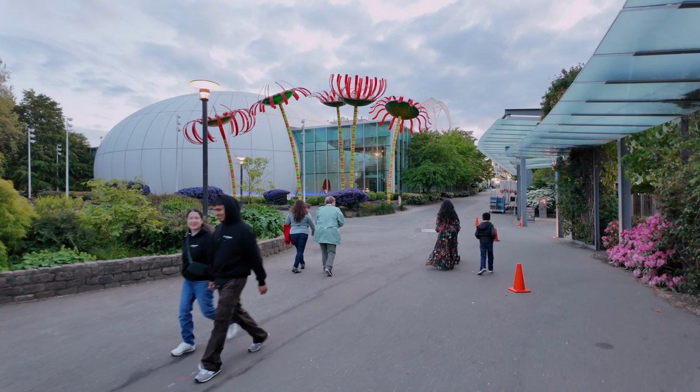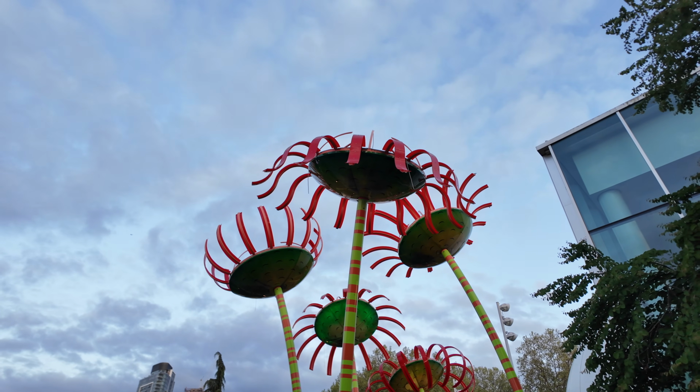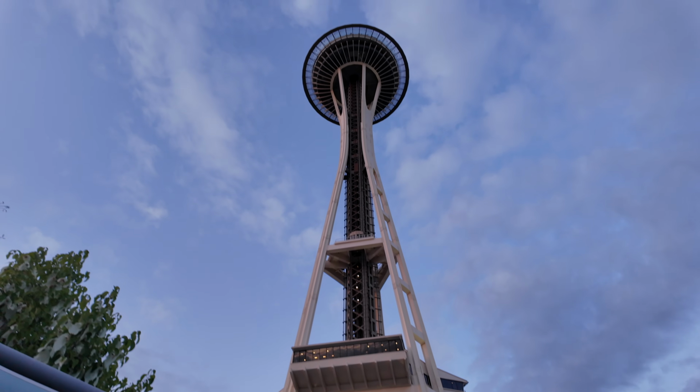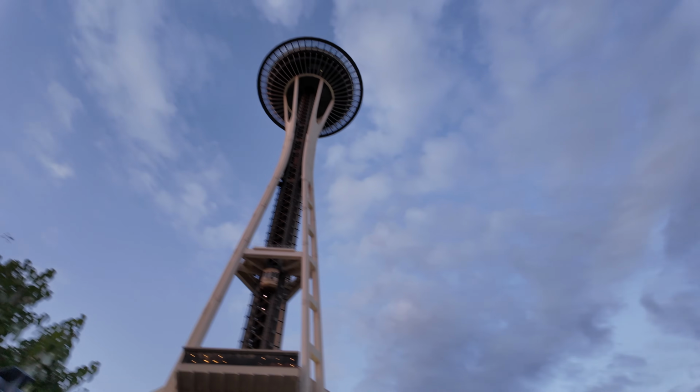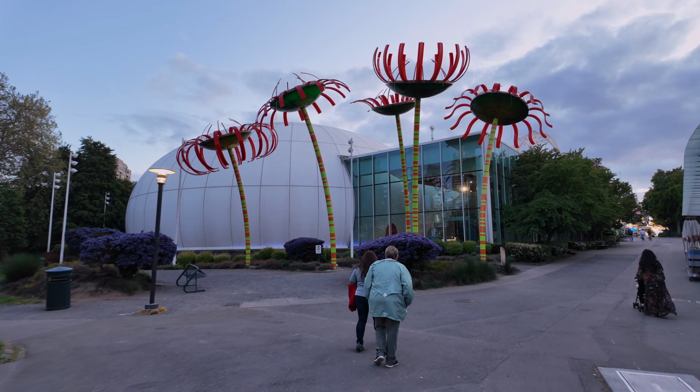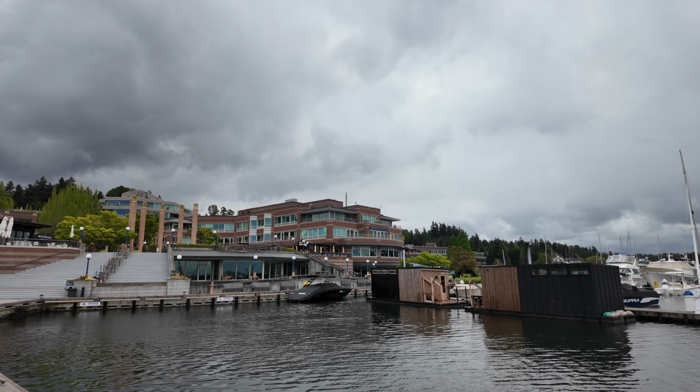First one being the Chihuly Garden. Now, I'm probably butchering that name, but it's a glass garden, and we'll be giving you guys an idea of what it's about. Not only that, next stop will be the Space Needle, which is right next door, so that's super convenient. Just make sure your times line up. Reservations are required.